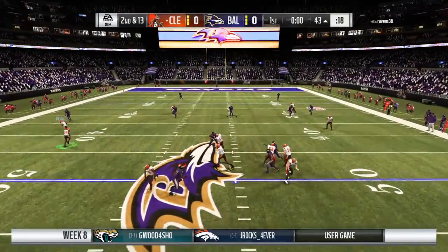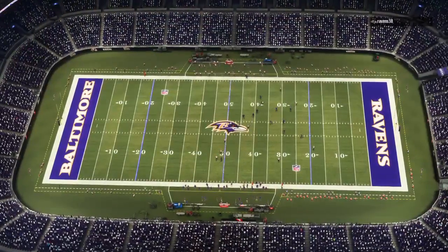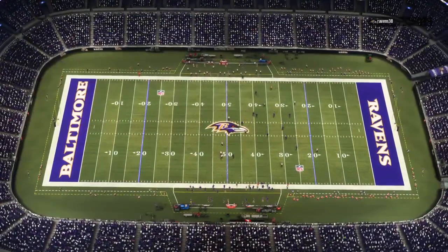Mahomes to throw on second down, finding a safety valve here. That's complete. And here he'll be brought down a little shy of the 35 at the 36.